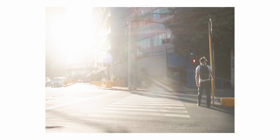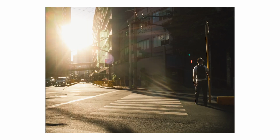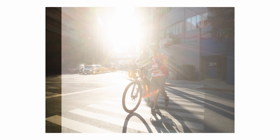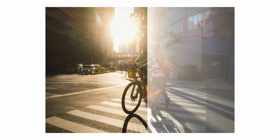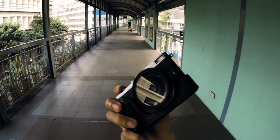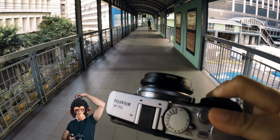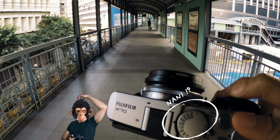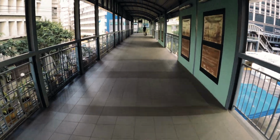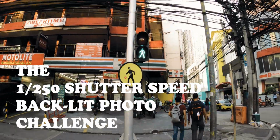This is not an issue for some photos, but for a lot of my backlit shots from today, I really needed to edit them in post. I only noticed this mistake after the photo walk, so spoiler alert, I succeeded in not chimping for the whole day. All my photos were taken with 250 shutter speed and I have to salvage most of them in post. So really, the theme of this video is the 250 shutter speed backlit photo challenge.